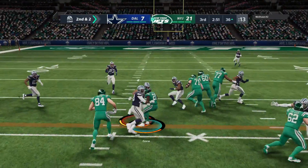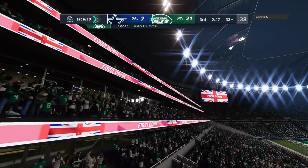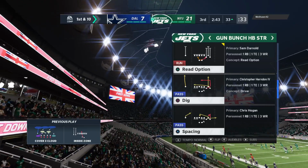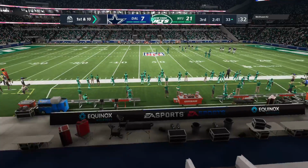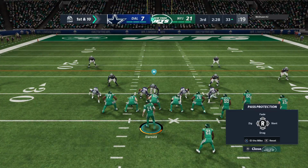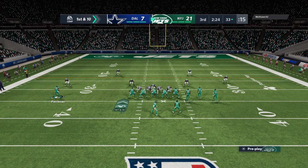Here's Gore now, running out of the gun. And he's going to get it down to the 33-yard line here. They'll get 3 as the drive continues. It's a first down. Most of their damage has been done through the air. I mean, they've rung the bell 3 times with passing touchdowns. But guess what? Ground game has not been neglected. Nice little burst right there. So they'll come up 1st and 10 now from the 33.